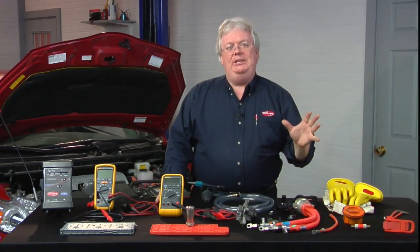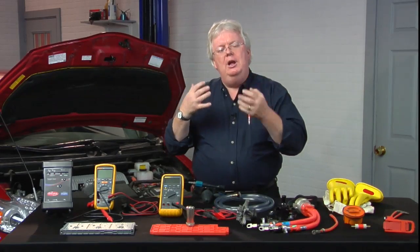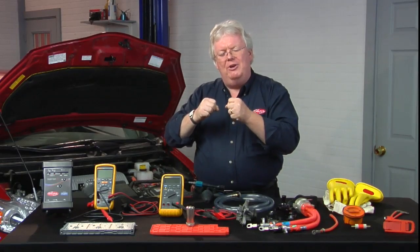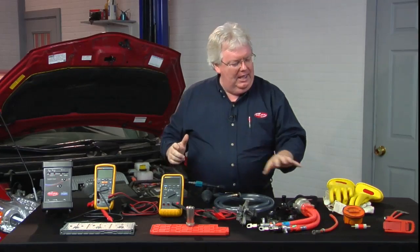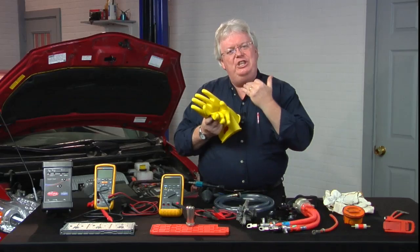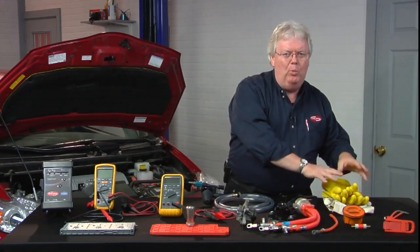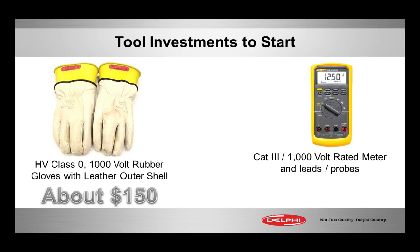Now, you've already got safety glasses. I'm going to assume that's important to wear in case of a flashover, if, God forbid, in some circumstance you have a shorted condition with a tool or whatever, molten metal can fly into your eyes. So wearing safety glasses, a great idea. This is an essential thing, though, the personal protection equipment: Class 0 1,000 volt gloves. We're going to go into more detail about how to check them, when to wear them, and all that coming up. Maybe a $150 investment at the most.